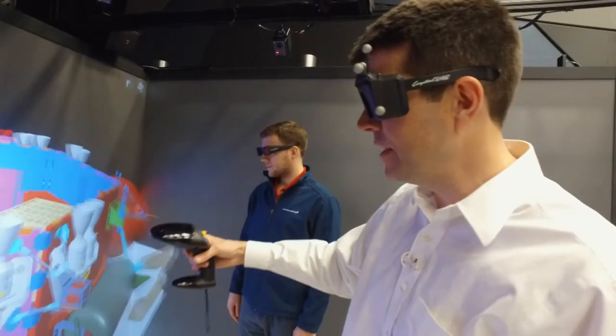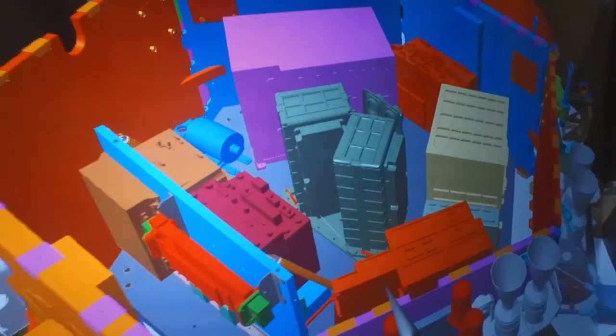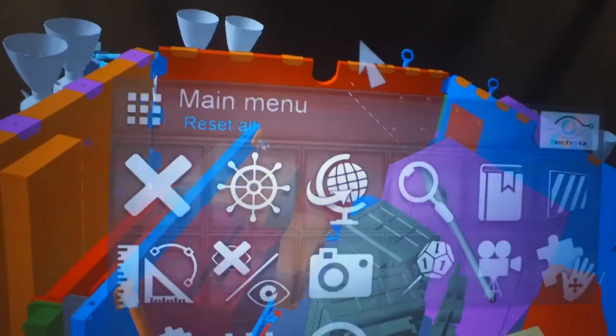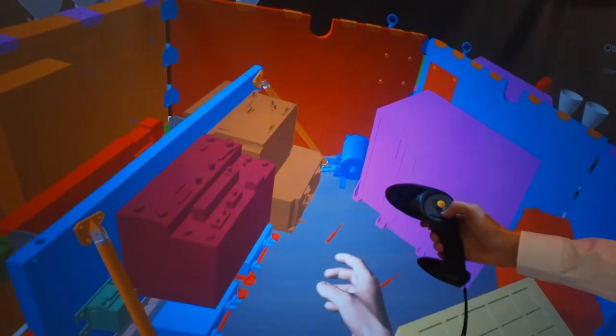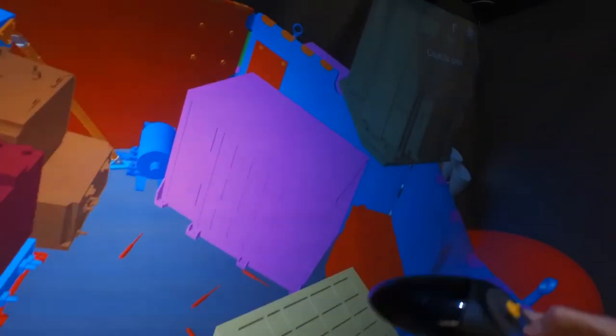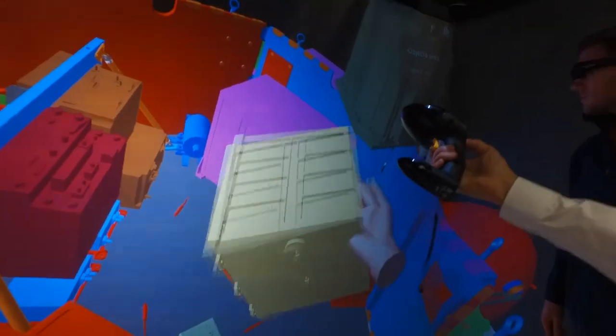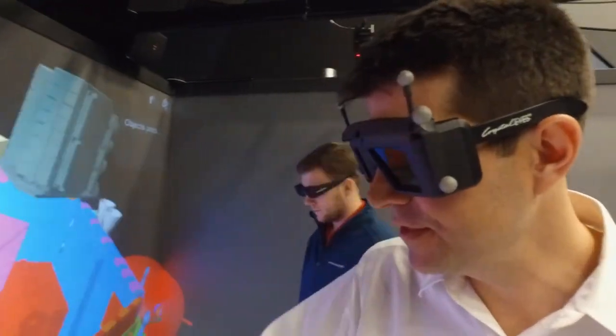boxes, making sure that the technicians are going to have enough space to get to and install these various components. Can you show me how you pick something up again? Yeah, as we're looking at how different things might be installed, if we want to get things out of our way or see things out of our position, we can use this controller to pick up and move things.